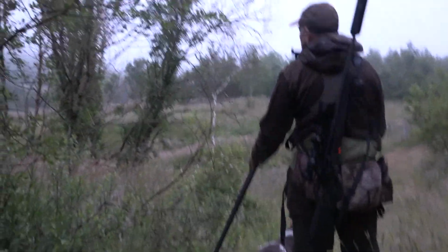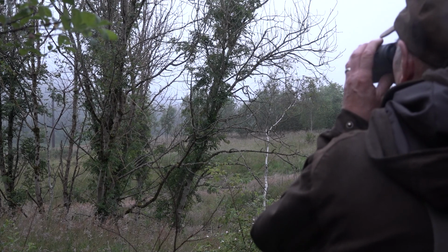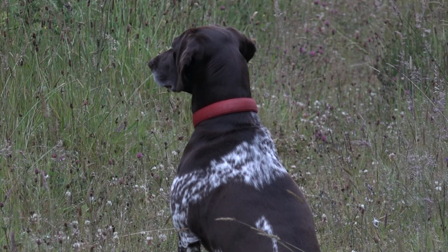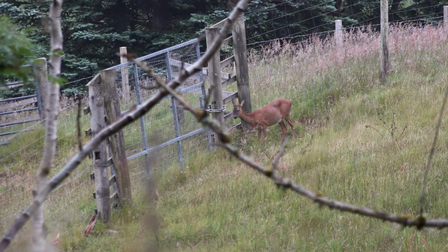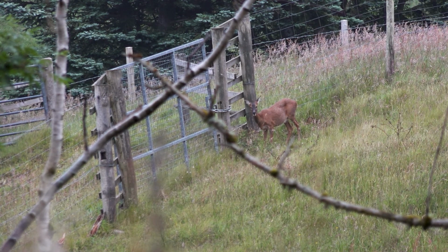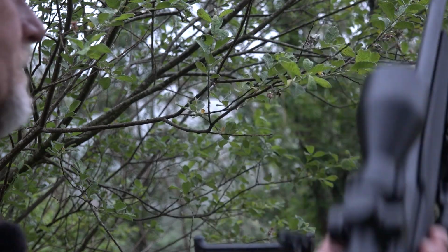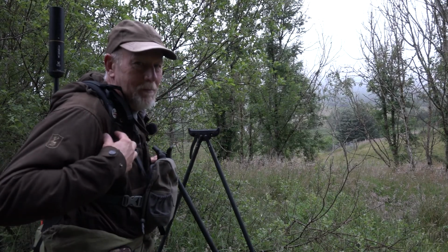Something in there. Dog. Might be a buck with it. That's inside the deer fence. She'll have a kid somewhere in there. It's one very lucky deer. Pissed her off.